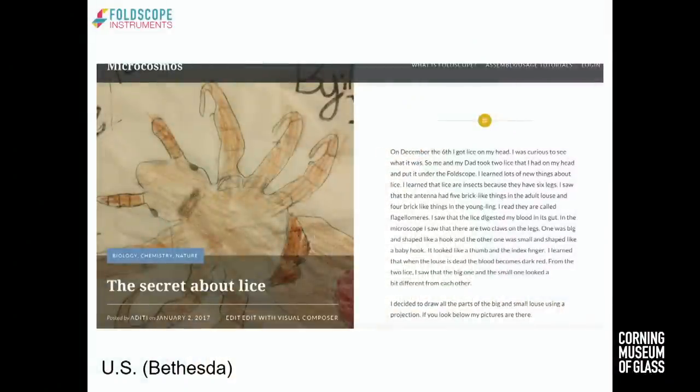This one's kind of funny. This is a user in DC. She uses the Foldscope a lot with her dad, and she recently got lice. And so naturally, they say, on December 6th, I got lice on my head. I was curious to see what it was. So me and my dad took two lice that I had on my head and put it under the Foldscope.